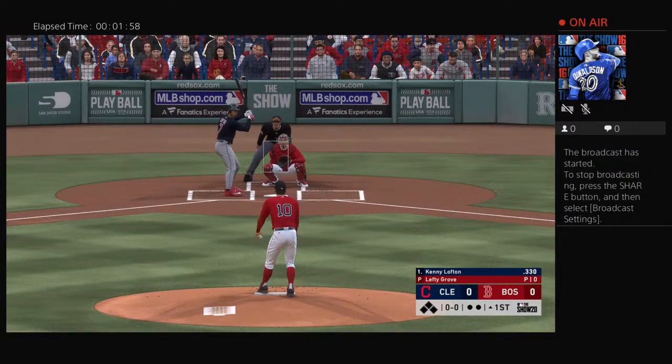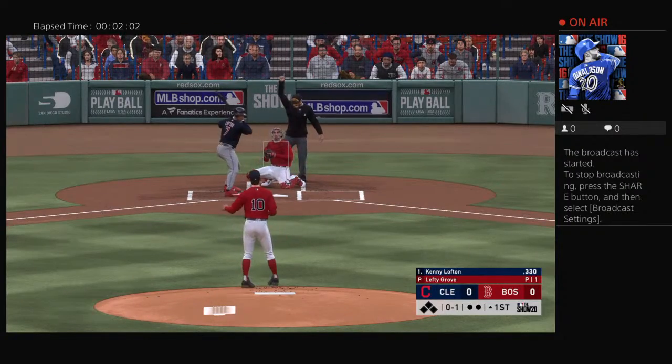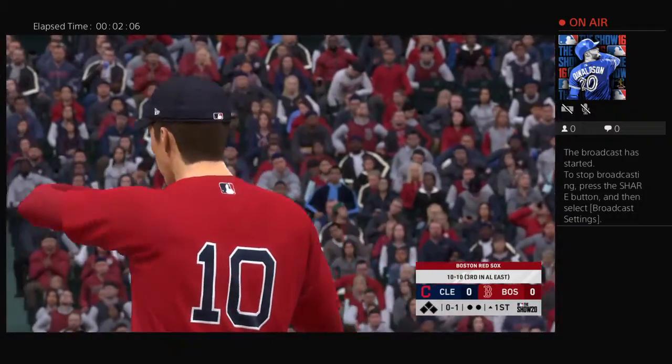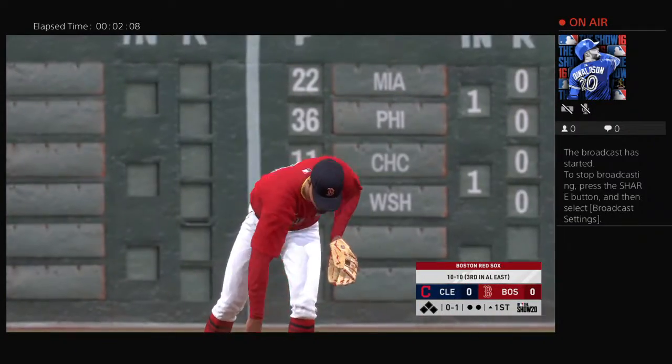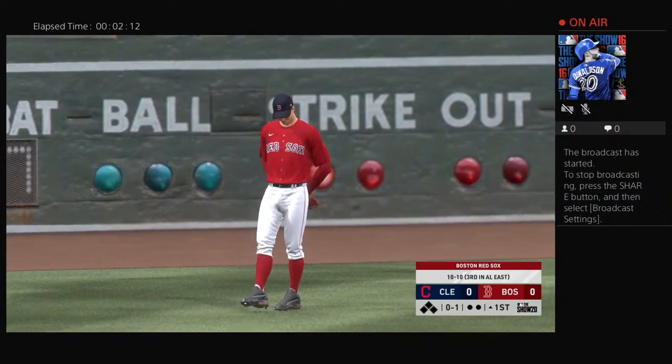Ready with the first pitch. Here it comes. And we're underway as the first pitch is a check swing, but a called strike. 0-1. Guys, this Red Sox ball club entering play here tonight, 4-2 over their last 6 games, including a win last time out.